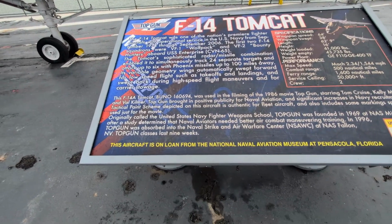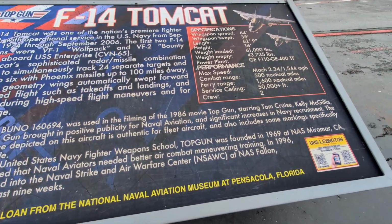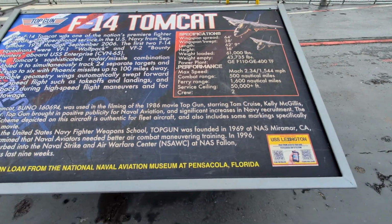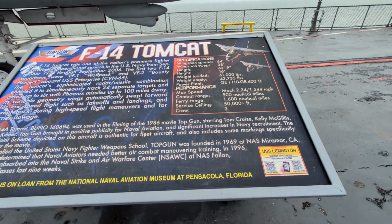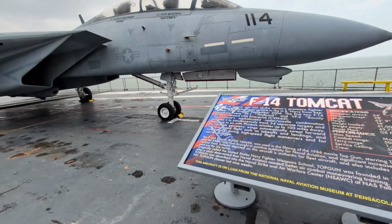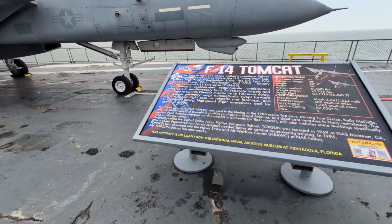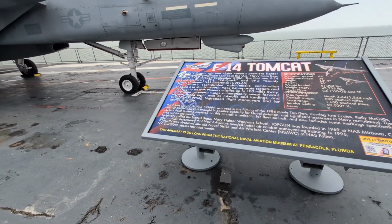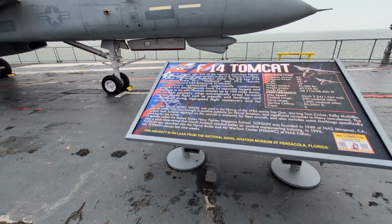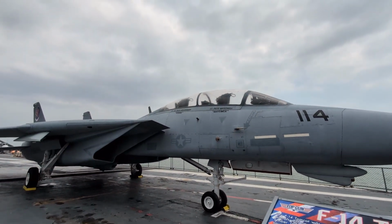This F-14A Tomcat was used in the filming of the 1986 movie Top Gun starring Tom Cruise. Oh, and didn't Val Kilmer just pass away? Oh. Goose.